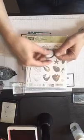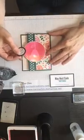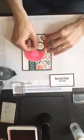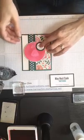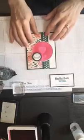Now one thing, if you like punches, you're going to want to get some of the circle punches from Stampin' Up! before they retire them. There's a lot that's retiring. I think I had them all. I think I've actually only got about 6 circle punches left, and that includes 2 scallop shapes. So that's one thing you might want to get.